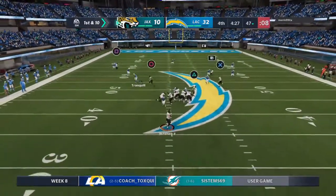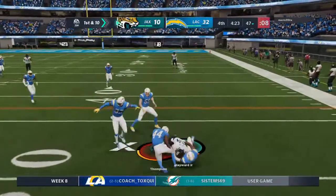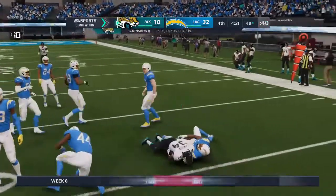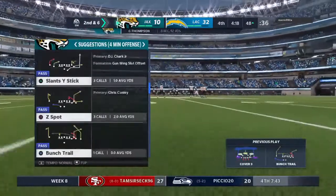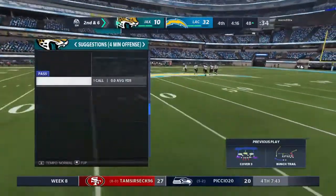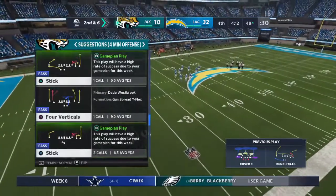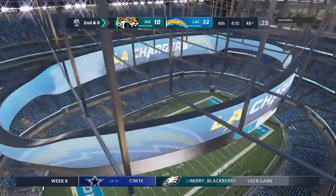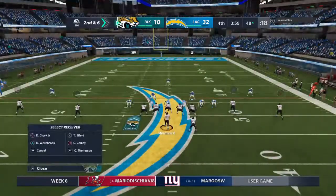Now Minshew is looking to find his running back. It's complete, and he is down at the 48. A pickup of 4 that started at one 48-yard line and ended at the other. They'll contain him to just 4. 2nd down, Chargers 48-yard line. 4 yards on that last completion, so that sets up 2nd and 6.